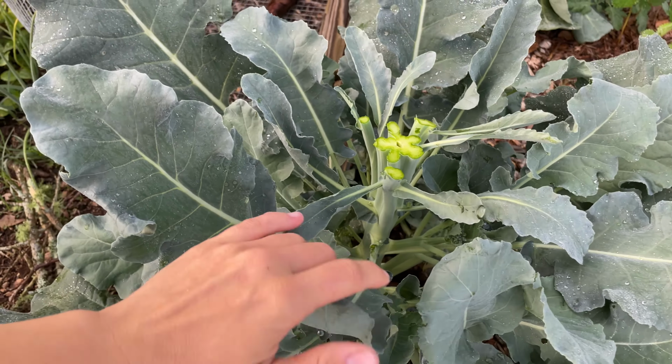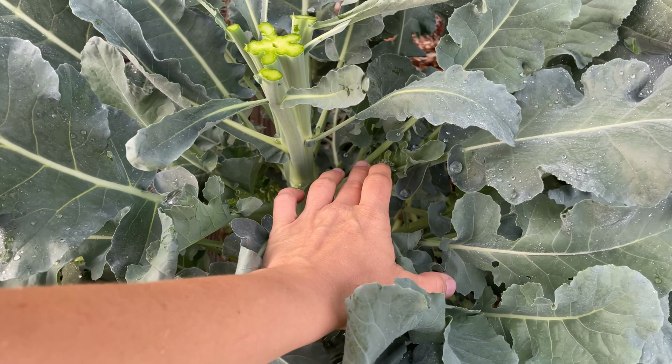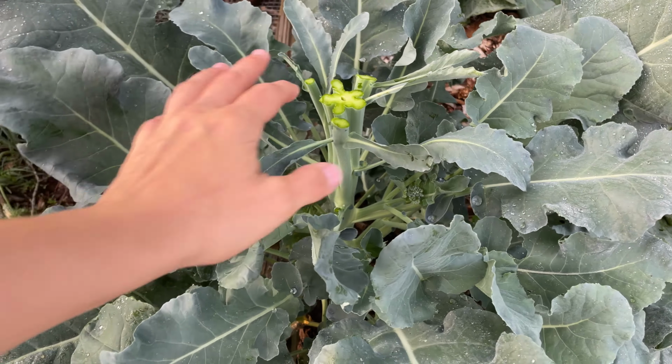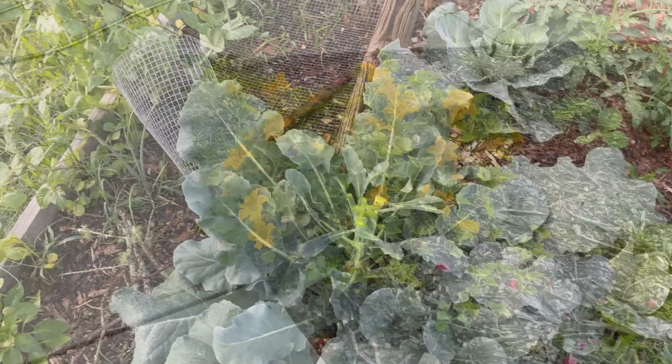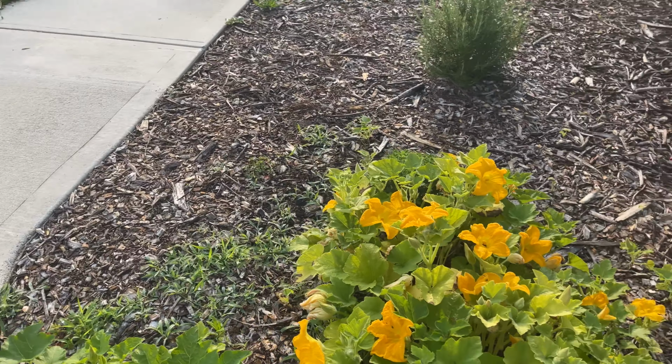She's a beauty, Clark. We'll come back in a couple days and you'll see all these little ones down here. They will turn into broccolis as well. We can come out and harvest more off of here. You can actually eat the leaves, eat the stems of the broccoli as well.